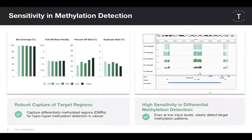Next, the sensitivity of methylation detection. In order to show and represent this in the laboratory, we asked our R&D team to go out and get 2 cell lines, one that was less than 5% methylated and another that was 100% methylated.